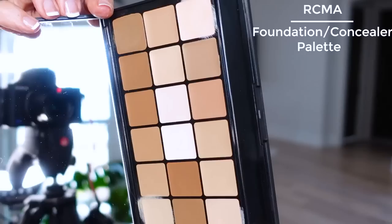It is just beautiful. Then, how many times have we watched Tati and wondered how this would be? This is the RCMA Foundation Concealer Palette, VK number 11. A lot of times this particular palette, the shade, will be sold out, and I have tried the smaller one, but it wasn't the same because you didn't get as many options. I think what makes this so loved by makeup artists, and Tati loves it, and you'll see Tati will even use a big brush and kind of go in a section.